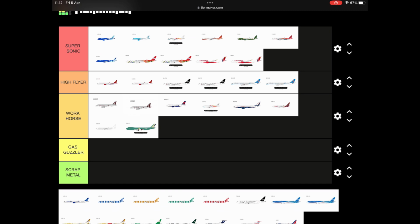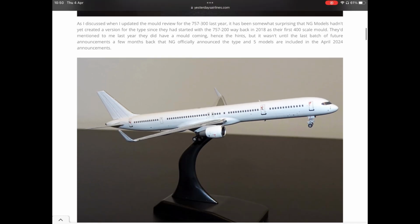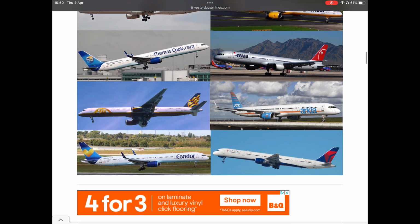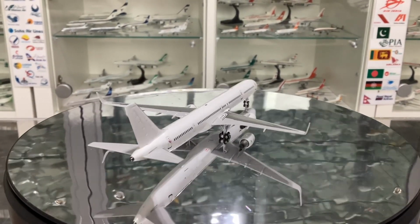Moving on, we get to something that is more exciting. It is the debut of the new 757-300 mold. Now, if you haven't seen the video that I've posted about this mold, please check that out. If you haven't read the review at yesterdaysairlines.com, then please do so. But yes, we have 5 757-300s this month from NG.